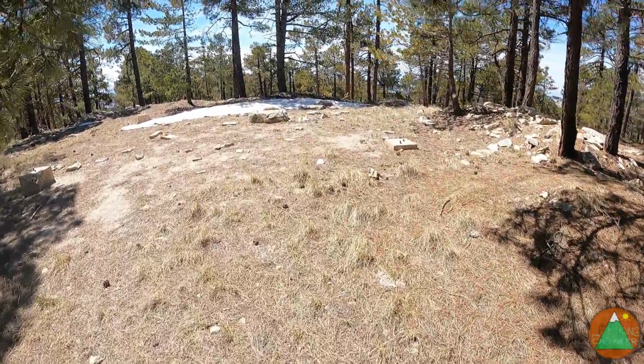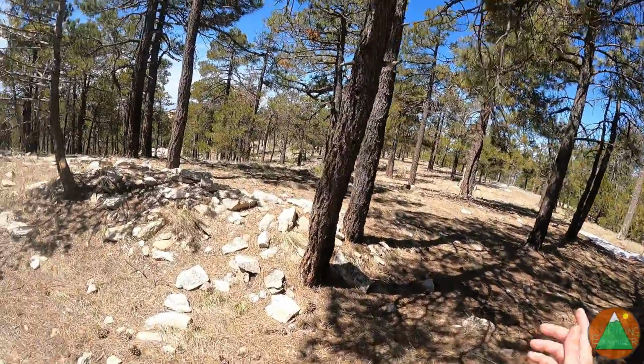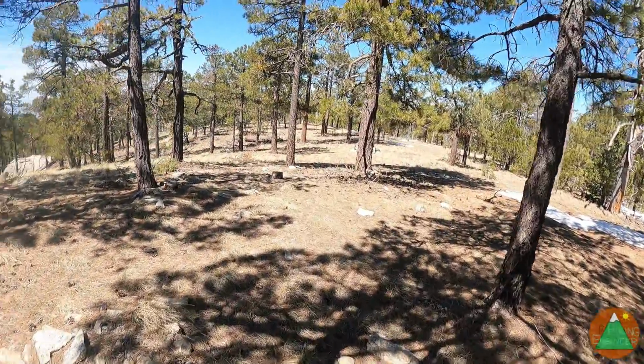All right, well, we made the summit. We're gonna have a snack and a Gatorade. Spend 5 minutes here, and then I will be able to run most of the way back, which I won't actually, but I'll probably run like 3/4 of the way back.